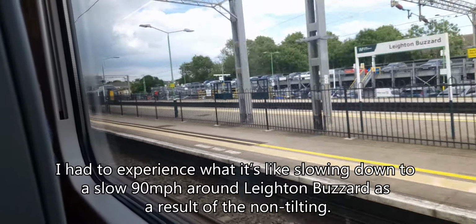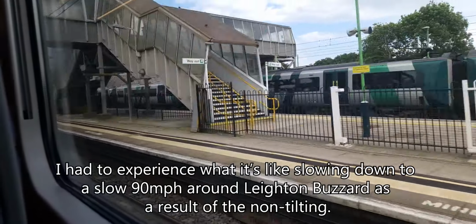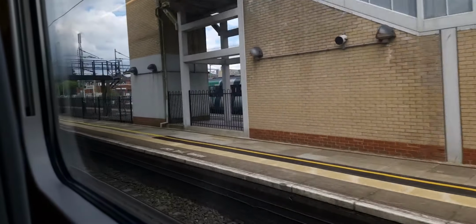The only downside, the only thing that is a pity, is that these do not have the ability to tilt, which is disappointing, which means trains have to slow down. They can only go as fast as 110 on certain parts of the West Coast Main Line. It would have been better if these could tilt so they could go a little bit faster, which obviously pushed our progress back a little bit. We've still been mostly on time though, despite travelling at 110 miles per hour.